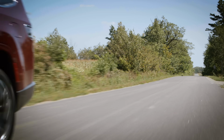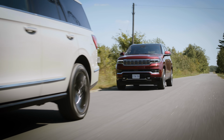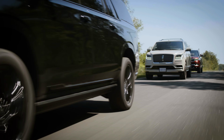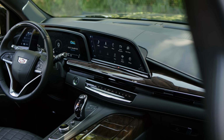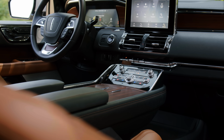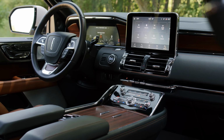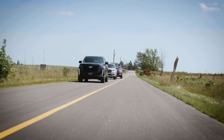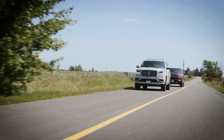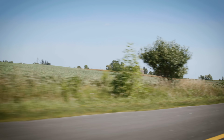Now, between these three, despite being the newest, the Grand Wagoneer isn't the clear winner. It has some impressive technology and looks beautiful on the inside, but the Escalade does still drive better and is more controlled, and obviously still has some cutting-edge tech inside. The Lincoln, on the other hand, feels a bit behind because it's due for a refresh, but at least it was the cheapest of the three. So if you're looking for a massive luxury family hauler, you're looking in the right place. Each of these have their own flavor, and none fail at the task at hand. Just set aside some extra cash for fuel stops.